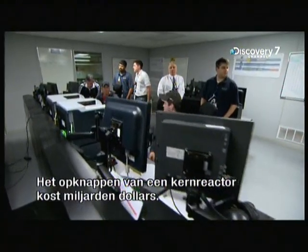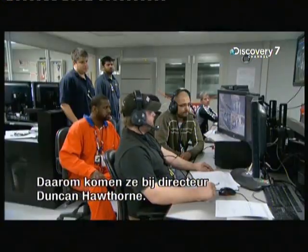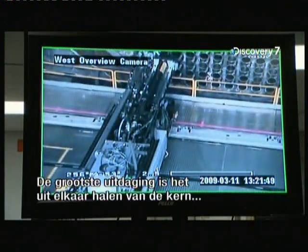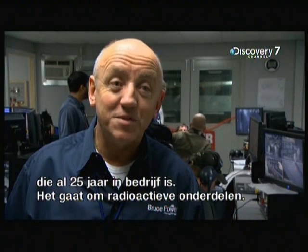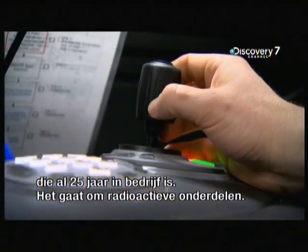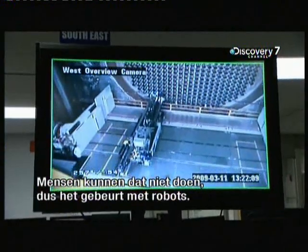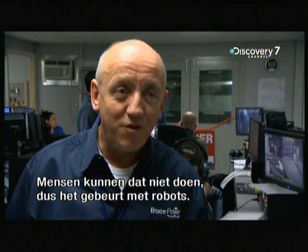Giving a nuclear reactor a makeover is a multi-billion-dollar job. So they turn to the top man, Bruce Power CEO Duncan Hawthorne. The key challenge, I think, is being able to disassemble a reactor core that's been in operation for 25 years. That involves disassembly of a lot of irradiated components. Clearly not a task that we could send men in to do. It required the development of first-of-a-kind robotics.